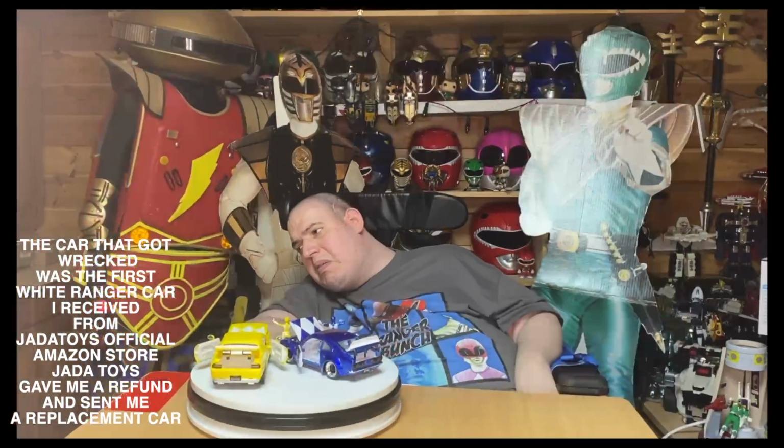And actually, speaking of packaging, since we had a little bit of a whinge at Jada Toys over the way they sent my White Ranger car to me, they have actually been sending these cars in boxes. So it just shows that if you have a bit of a whinge at a company if something's wrong, they do listen to you. Well, at least some companies do.